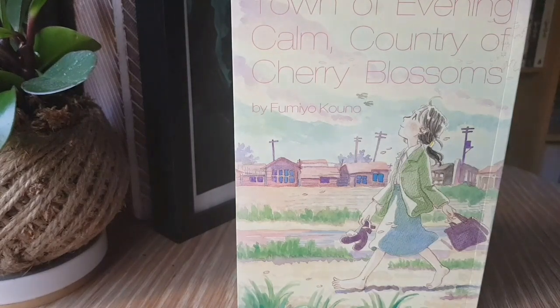So if you didn't like that aspect of In This Corner of the World, then you may enjoy this one more. The first short story, Town of Evening Calm, is about a young woman who is a survivor of Hiroshima, and it's been several years later, and how the effects are still echoing within the people who, although not killed in the blast or immediately afterwards, are still being affected every single day.